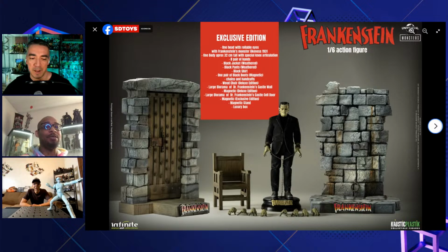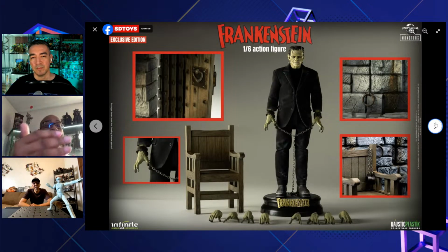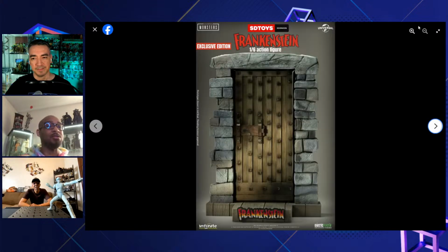Go ahead, Philbert. Oh yeah, I think my mistake was that I didn't look at the separate dioramas, because I didn't know you could buy the dioramas separately. So I went ahead and just went with the deluxe. Oh no, you did right. See, now I'm looking at that door, and it's really tempting to just go ahead and get the door too. I only got the one with the back wall.